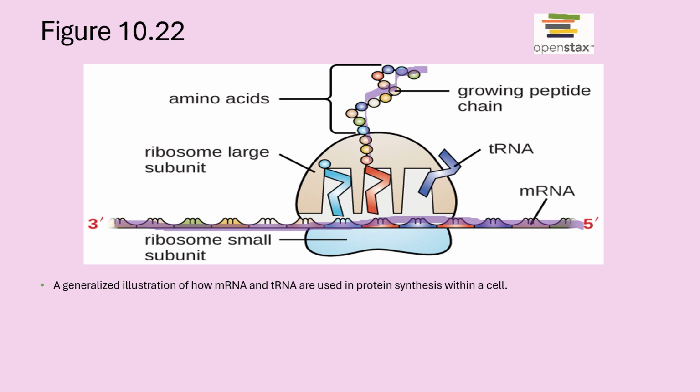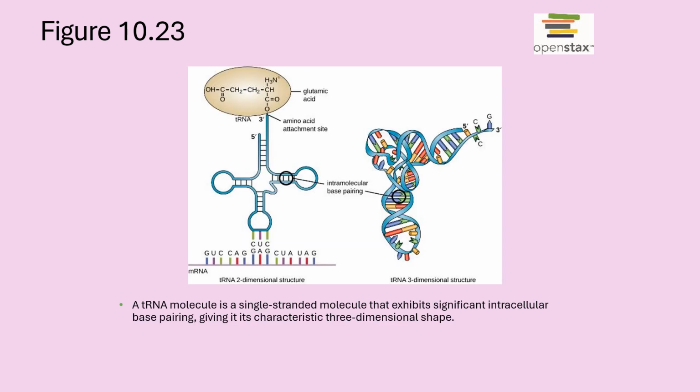Your tRNA is bringing in the appropriate amino acids. mRNA is here, and the rRNA is part of that ribosomal structure. This shows what a tRNA looks like. It's often described as kind of a clover leaf.